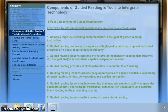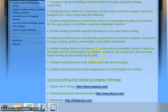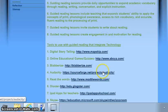So it talks about the different components of it, being complex, centered on a sequence of high quality text, making sure that the lessons increase the volume of independent reading. Guided reading provides explicit instruction. Make sure that the lessons provide daily opportunities. And the guided reading lessons include teaching that expands students. And then lessons that invite students to write about reading, and guided reading lessons that create engagement. And then at the bottom, you'll see tools that you can use with guided reading that integrate technology.